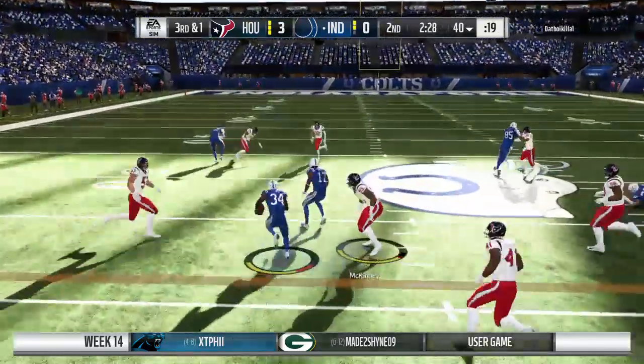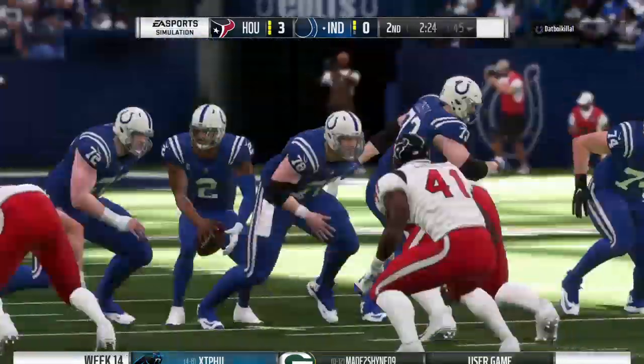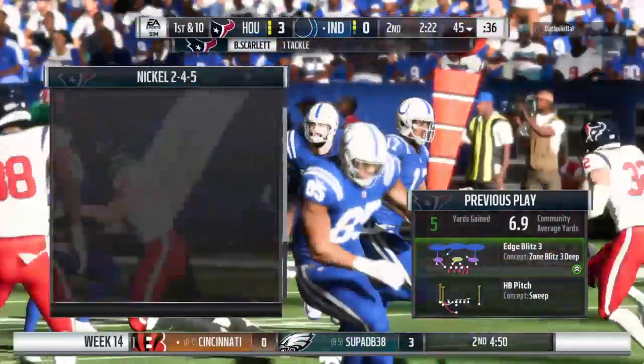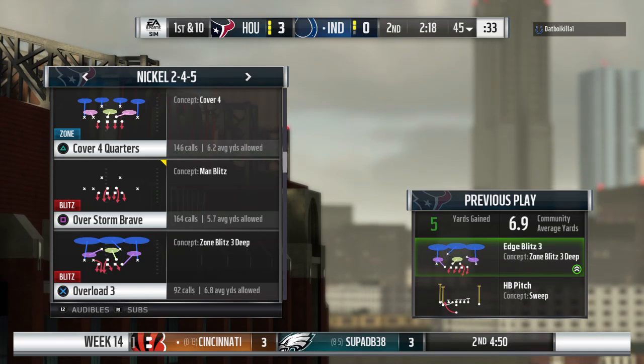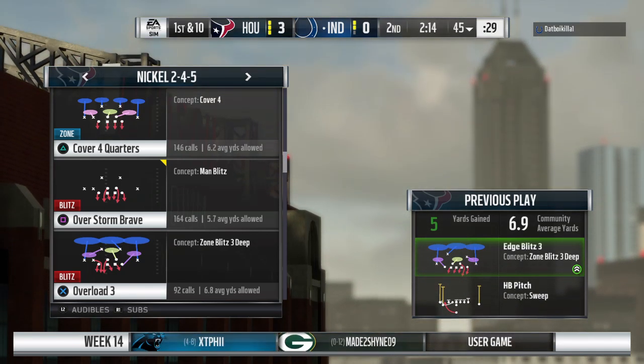On 3rd and short, Irvin. And he's got the first down as he's up to the 45-yard line. 5 yards is the pickup there as that extends this drive. Well, that was big right there because they're in the bottom 5 in the league in converting on 3rd down. They needed that pickup in a big way.